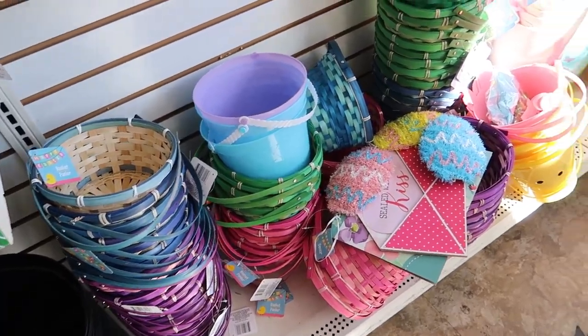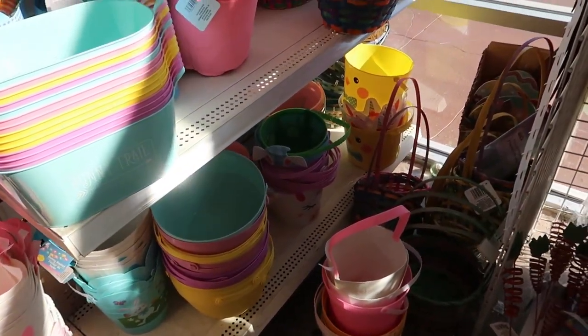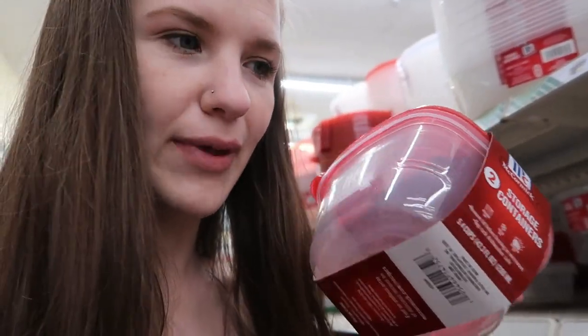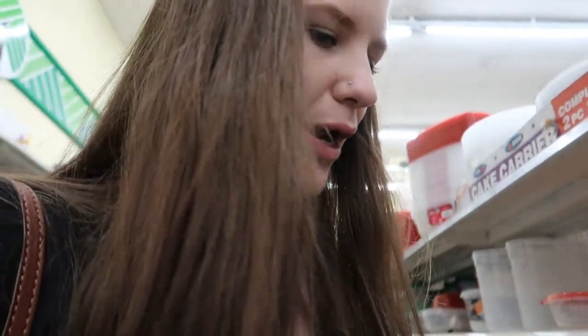And then here's the Easter baskets like I was talking about that would be cute for different displays. Or even baskets like this would be cute. And even some like Tupperware containers could be a good idea for some items for displays. And it's of course more budget friendly. And ones like this that look a little bit less like Tupperware containers would probably be good as well.